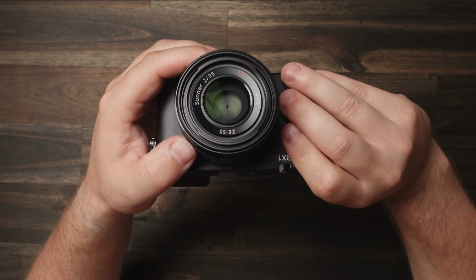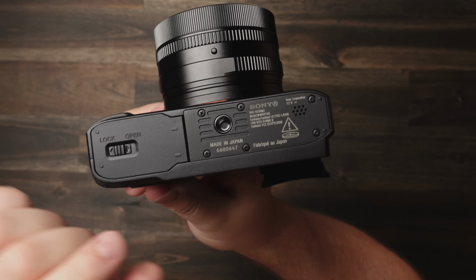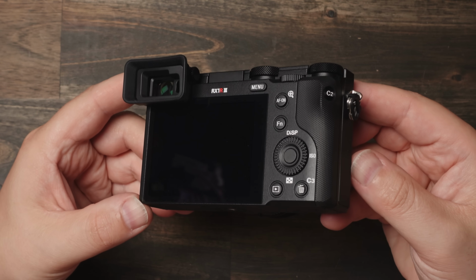But when it comes to the on and off switch, that's where this camera is awesome. The chunky on and off switch is probably the best I've felt in any Sony camera. And it's also cool that the shutter button is like a silver metal threaded shutter button. So that looks really cool on here.